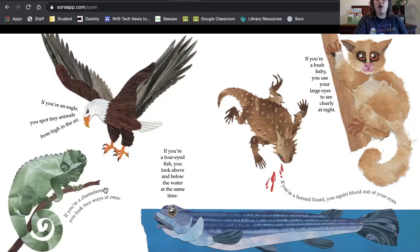If you're a 4-eyed fish, you look above and below the water at the same time. If you're a bush baby, you use your large eyes to see clearly at night. See how big the bush baby's eyes are? They're so cute. If you're a horned lizard, you squirt blood out of your eyes. They do that as a defense mechanism. Whenever an animal attacks them, they squirt blood out of their eyes.